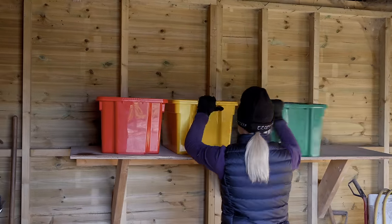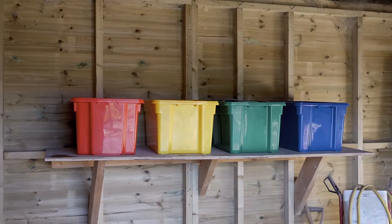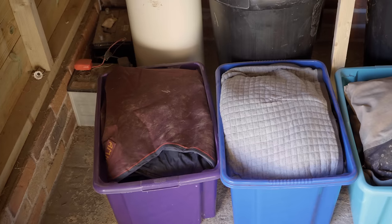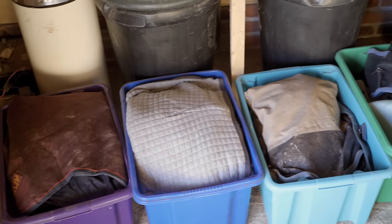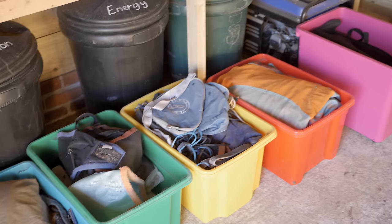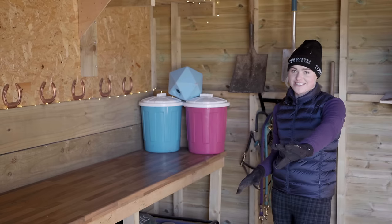Organizing everything. I feel so much better. It looks absolutely amazing because I've actually really well organised all of the rugs. So for the purple box, we have Casper's winter rugs, so his spare turnout rugs, his stable rugs, and his fleeces. Casper actually has three boxes just to himself.